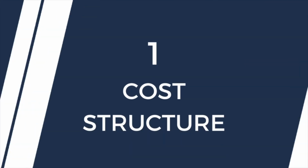CCRC stands for Continuing Care Retirement Community. You may also hear them referred to as life plan communities. They're different from rental communities in 3 important ways. The first being the cost structure. This is one of the biggest differences between rental communities and CCRCs.